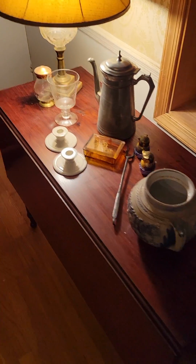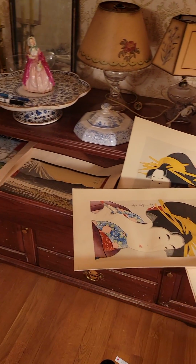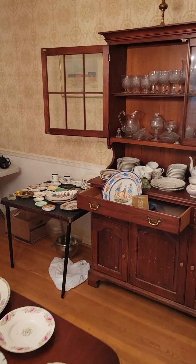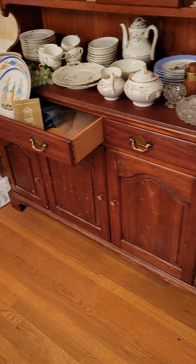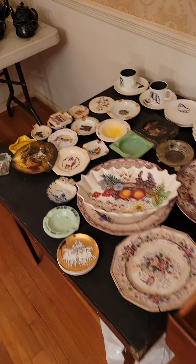Fold down table, drop leaf tables. Beautiful stuff. Japanese prints. Beautiful lamps. Beautiful sideboard. Stuff is really good. There's some really good antique pieces here. A lot of glass work, tons of glass. Like I said, we found at least a few pieces of Steuben. There's probably more mixed in.